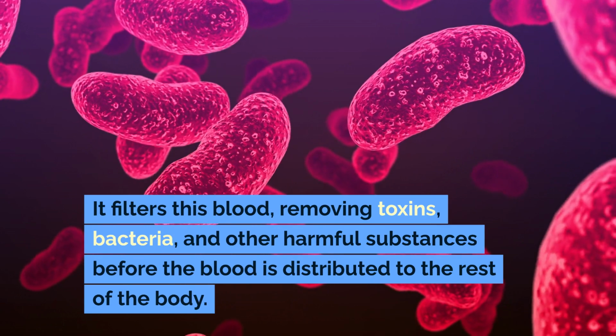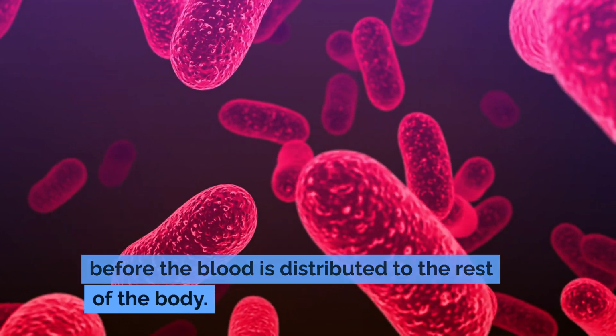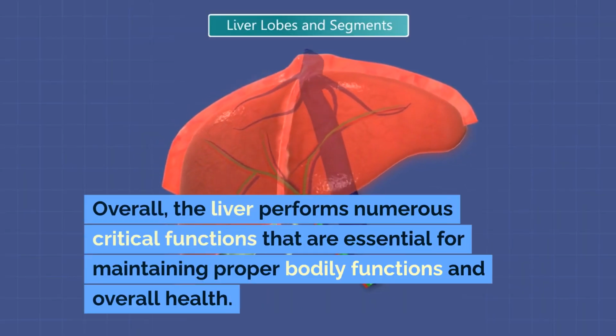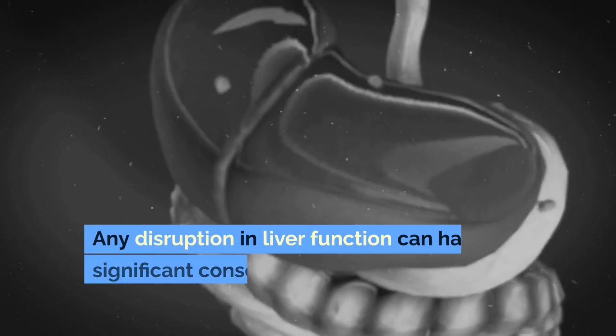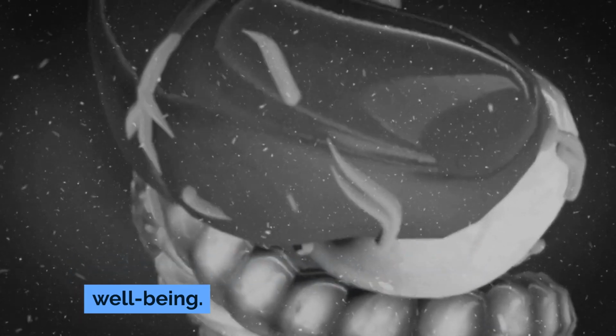It filters this blood, removing toxins, bacteria, and other harmful substances before the blood is distributed to the rest of the body. Overall, the liver performs numerous critical functions that are essential for maintaining proper bodily functions and overall health. Any disruption in liver function can have significant consequences for health and well-being.